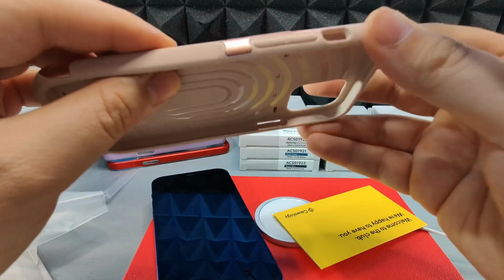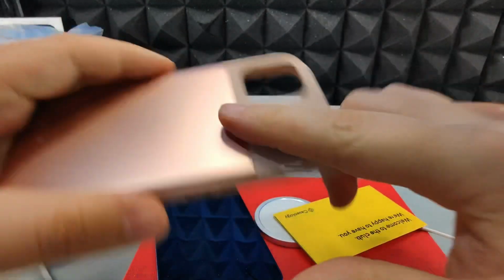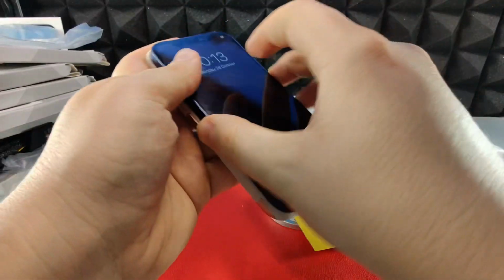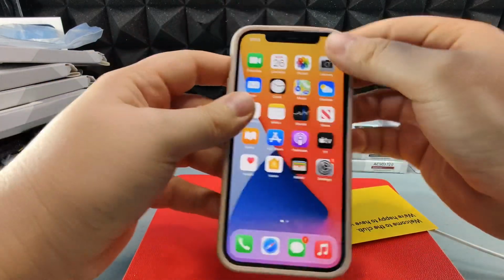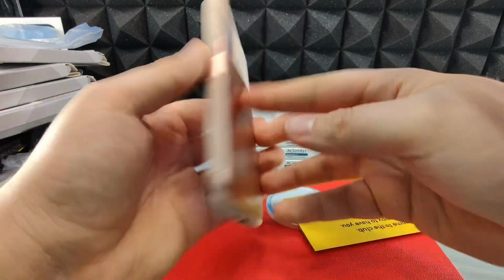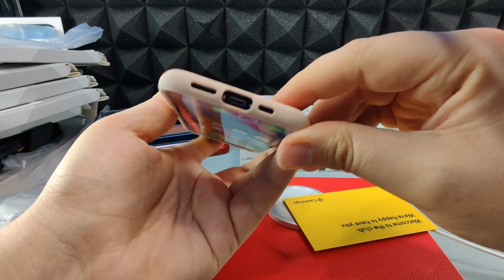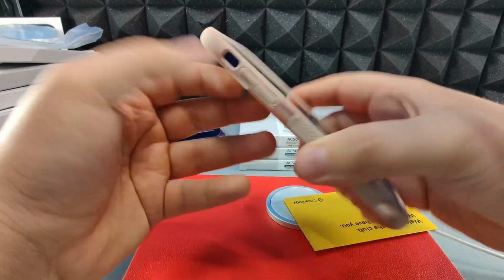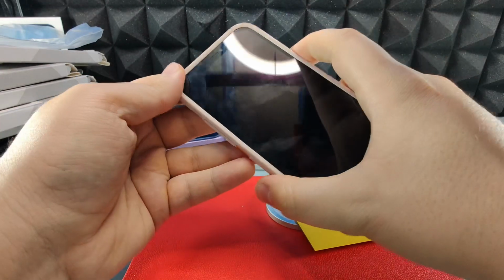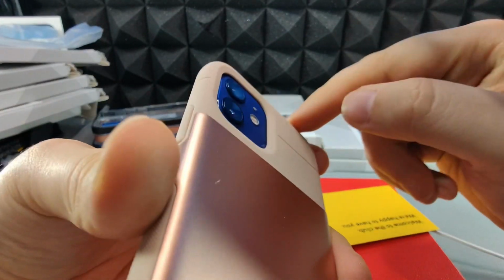It's like, I don't know how to explain the feel of it. It's like a silicone leather feel on the back. It's super nice. This one fits very well, looks very nice. Two-piece construction, like I mentioned. Cutouts for the bottom, power button, volume up, volume down. Very tactile buttons, and you've got your camera cutout, which is also raised.